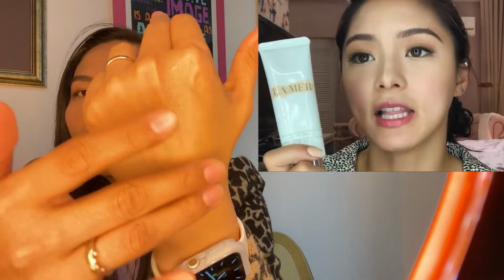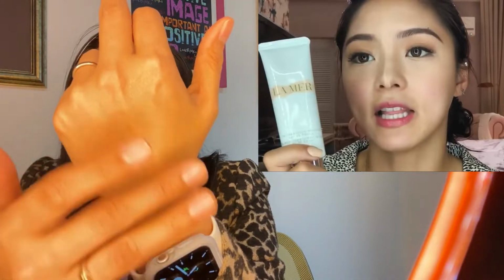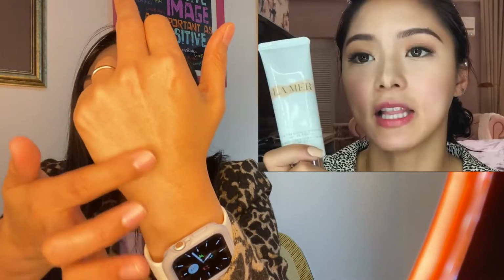Yan. And then, kung lalagyan mo na yan ng, pag mag-dry na siya, lalagyan ng foundation or BB cream, talagang smooth yan ang kanyang labas. Or, flawless. So, compare dito. It's a bit rough. So, yan ang halaga ng ating primer.